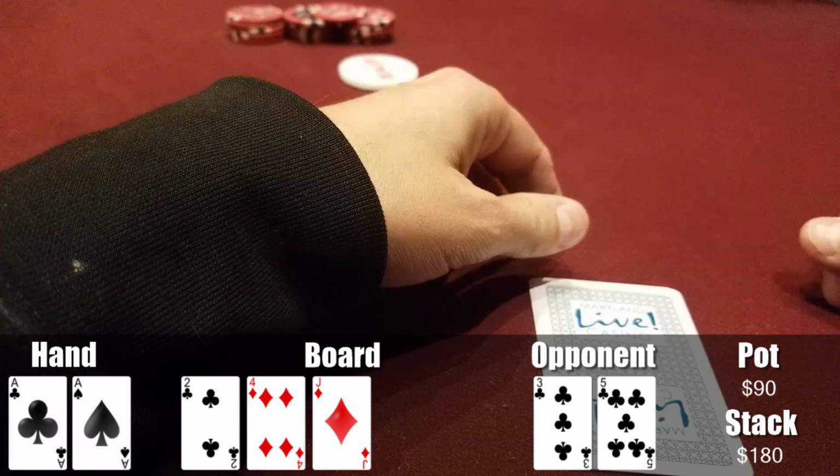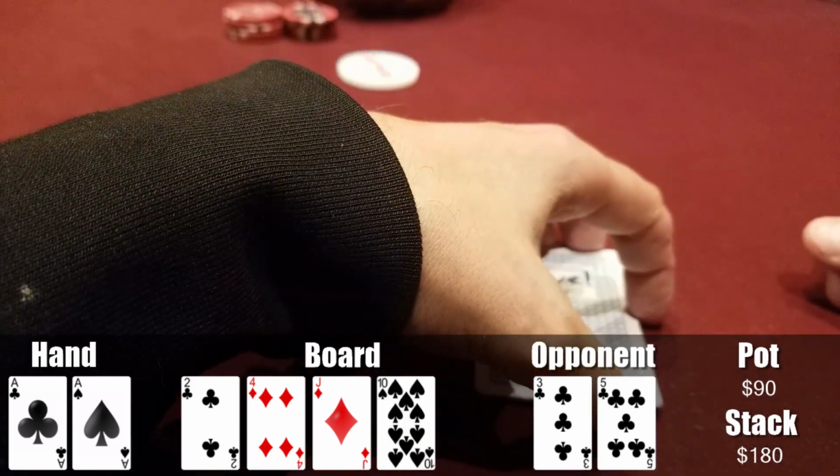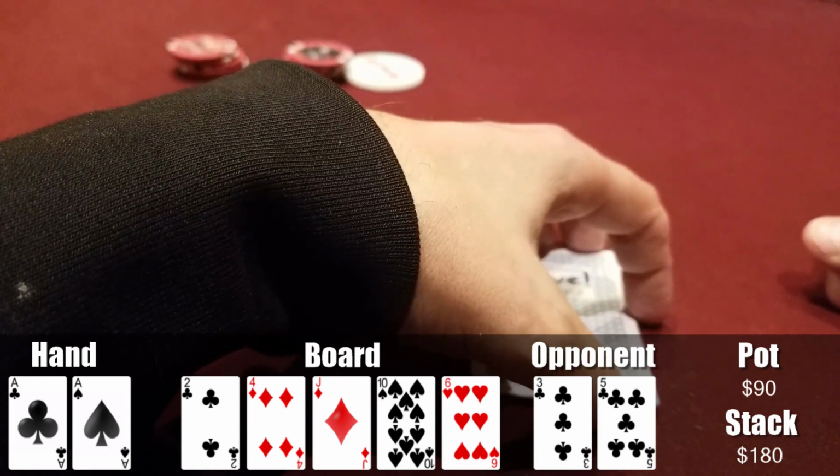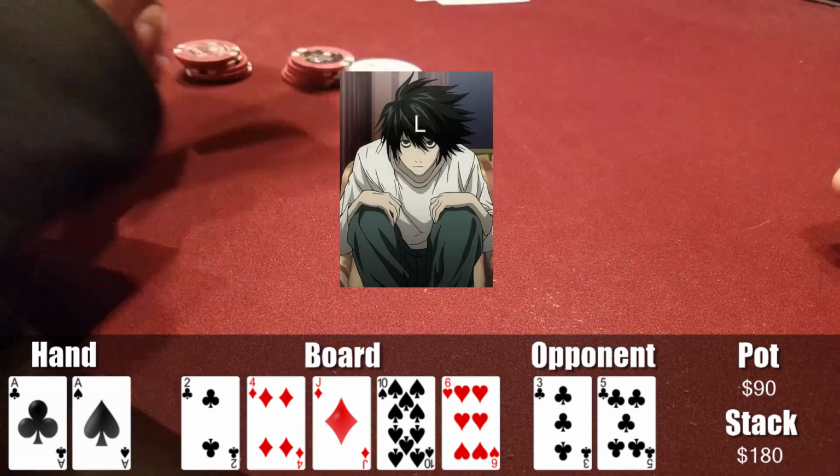He asks for an ace or a 6 on the turn. The turn comes a 10, the river comes a 6, giving him the straight. They call my name right as the dealer passes back my change. We take our L and head to the 2-5.